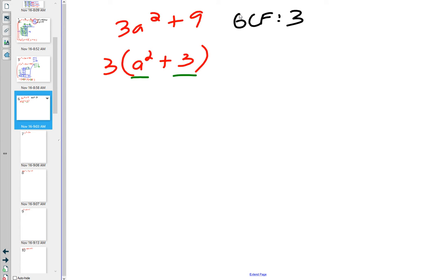Well, what's the only other method I have for 2 terms? I told you at the beginning that the more you respond, the quicker: difference of squares. Could this possibly be a difference of squares? No. It's not even a difference, so we're done. What you see there is our answer.